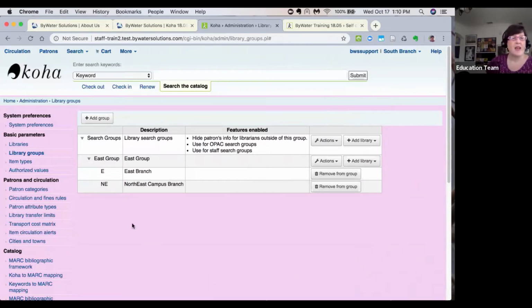And I'm not sure if we have any libraries that this applies to, but if you have libraries that cross time zones, you can now allow Koha to have different time zones on the same server. So you can set this up per instance and configure that. So if that's something that does apply to you, you can go ahead and set those up.